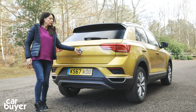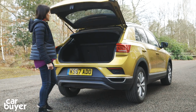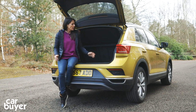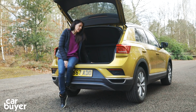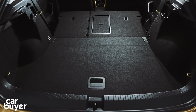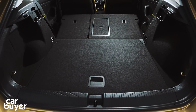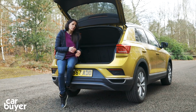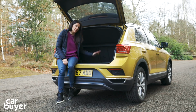Round here at the boot, you will find it is big. It's a nice sort of square shape with a really good wide opening and a very low lip to lift things over. If you fold the seats down, you get a huge amount of space. However, it's worth bearing in mind that if you decide to go for the T-Roc with 4Motion, you get less boot space because of all the 4-wheel drive system which is underneath the boot floor.